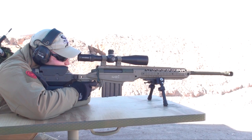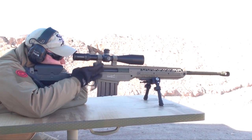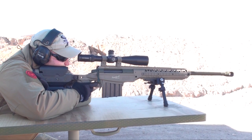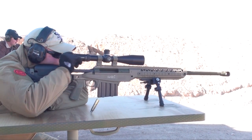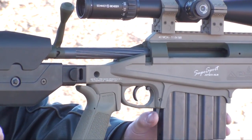While we were out at Media Day, we got a chance to fire Ashbury Precision Ordnance's new 375 Shaytac Super Sport. This is a really interesting rifle system, and it is a very soft shooting 375. Usually 375s have a little bit of a bite to them, but they put a lot of work into the brake that went on this rifle. The chassis system also helps absorb quite a bit of the recoil. So it was really nice to shoot.